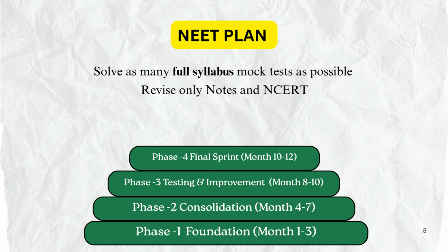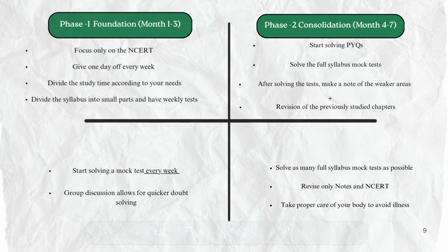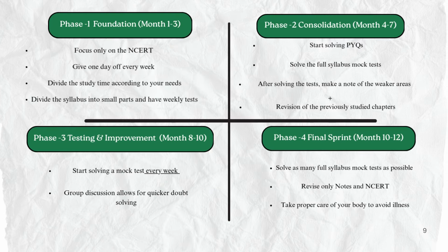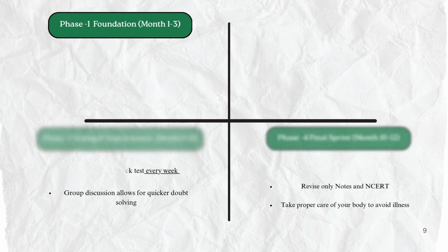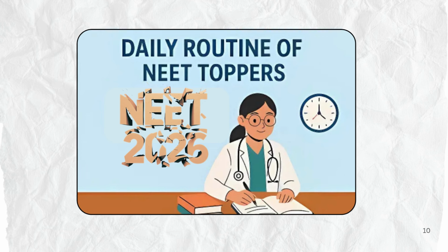No new topics, no new books. Focus on previous year questions and the error logs that you have maintained from the topics which were very difficult for you to solve in the previous exams. Maintain proper sleep, maintain proper diet, and make time for your mental health. If you do this, this is going to be a game changer for you, because this monthly breakdown will actually make things very easy for you and consolidate it in a very easy format, so that you can make time and read everything.